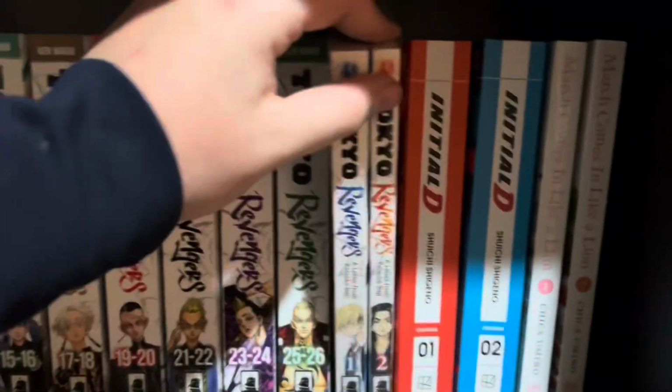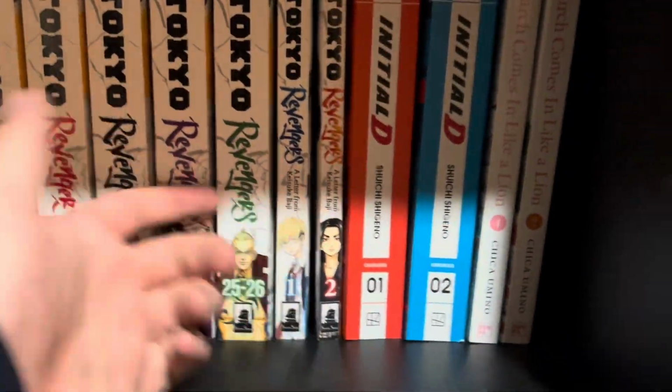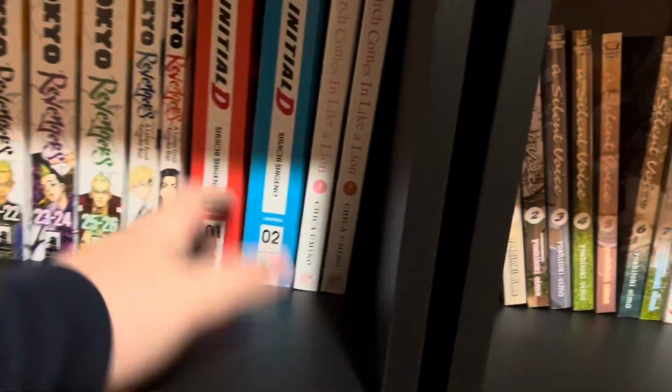Did you know this is like 8 volumes? Why did they make this volume so skinny? It pissed me off. Whatever. I haven't read this, by the way.